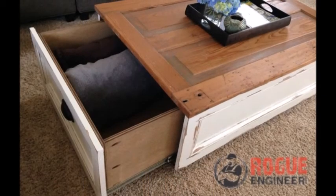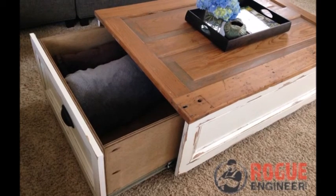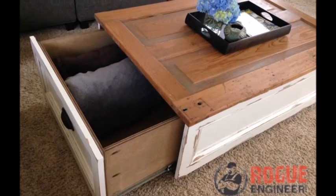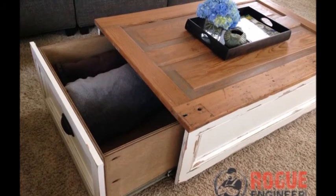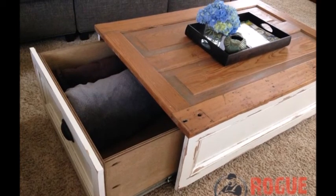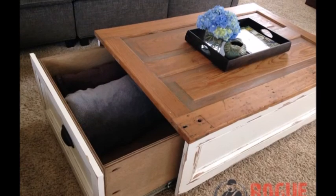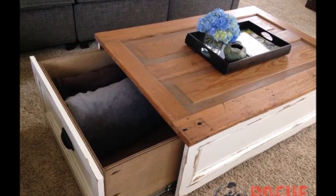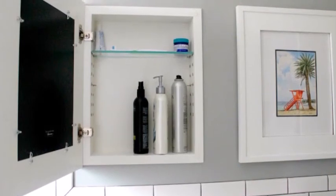15. Distressed coffee table with storage. All you need is some plywood sheets, screws, drawer slides, drawer pulls, furniture feet, and base cap molding, along with a handful of construction tools. Rogue Engineer explains the detailed steps required to build your own distressed coffee table with hidden storage in the tutorial below.